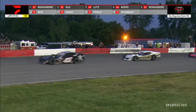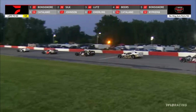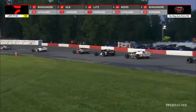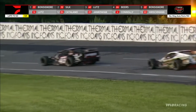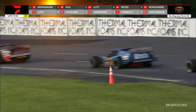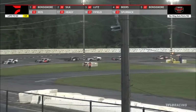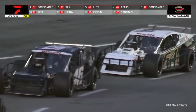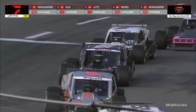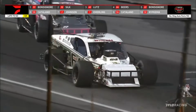And there you can see the 64 car, Austin Beers, has kind of settled back in. Beers is settling back under the yellow in the 4th position. Bonsignore, who is contending, Kyle Bonsignore is sitting in 5th. Trevor Catalano, Jake Johnson, Patrick Emmerling, and of course Tommy Catalano and Tyler Ripkema round out the top 10.